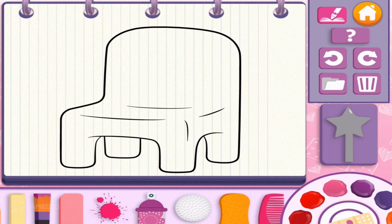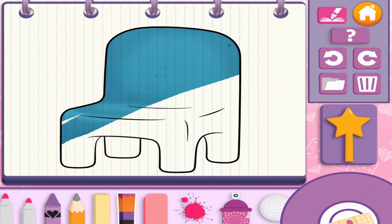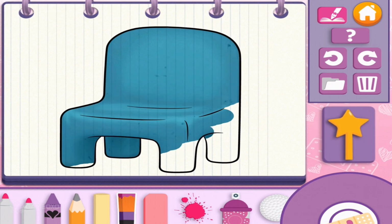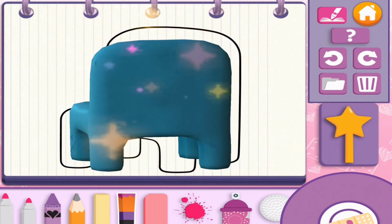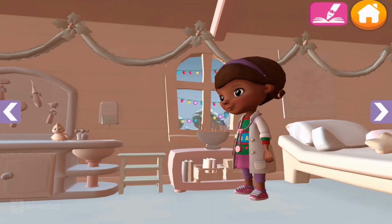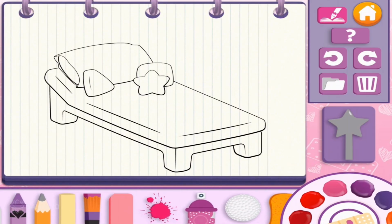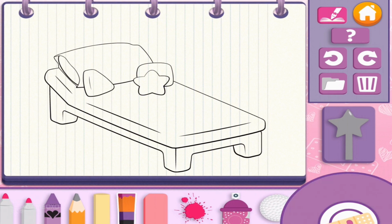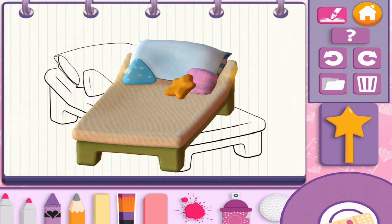These look amazing! The chair. The magic paintbrush. Wow, that's really cool. These look amazing. The exam table. The magic paintbrush. Hey, that looks great.